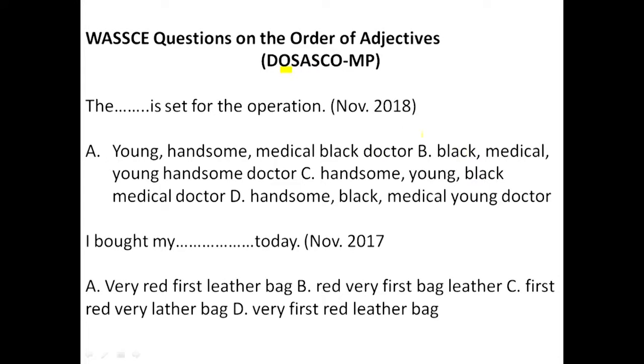We have black. Black is color, and thankfully we have opinion adjective in the option. So considering black as being the first on the trot is wrong, because we have opinion in the options. So again in B, we have medical. So of course this is highly packed in a very disorderly manner. So we come to C.